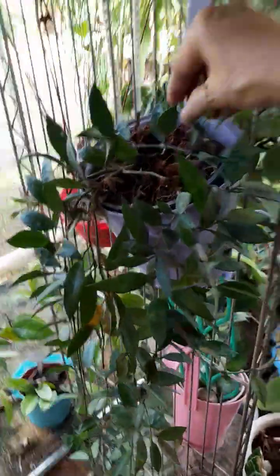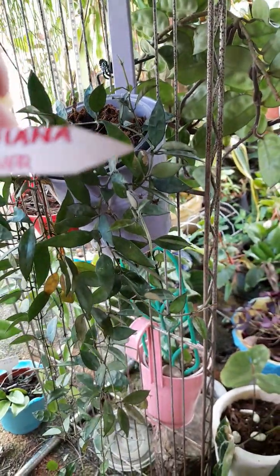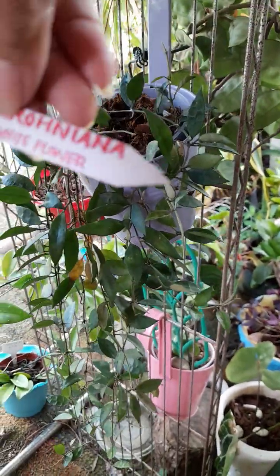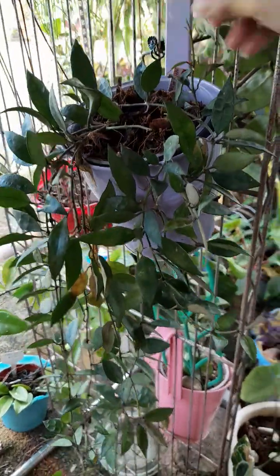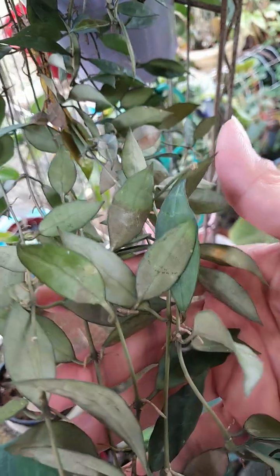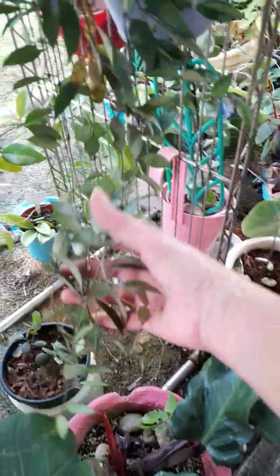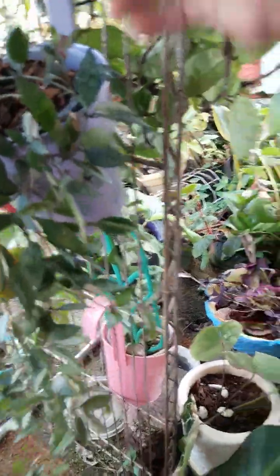Next, I'm just going to show you this one that's hanging here. I think this is Cronia. It has very tiny leaves. This is how she looks. They're over here. It did flower on me. It's color white.